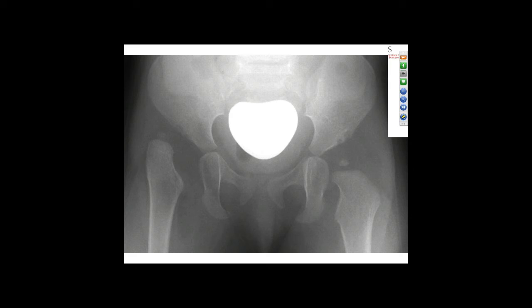So this was actually in the harness for about 6 weeks before this was done. Do you think there's any effect on the proximal femur from the Pavlik?